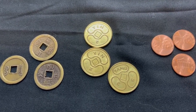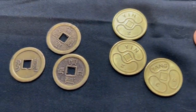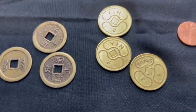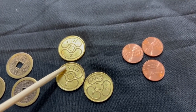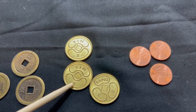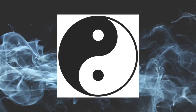Here are some of the coins you can use to get your I Ching reading. You can buy I Ching coins like these in a spiritual store or online. You can see these are my favorites right here, and this one has a yang and a number 3, and on the other side it has a yin and a number 2. Those are my favorite to use. And you may be familiar with the concept from the well-known yin-yang sign.